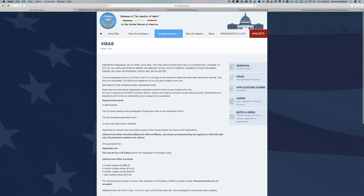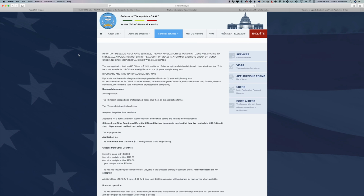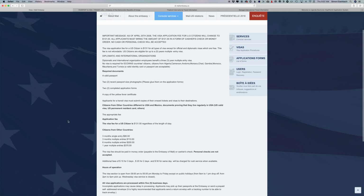As you see right here, we're on the Malian embassy's website. It's really easy. You just Google search whatever country you're going to and "visa." Being a US citizen makes it really straightforward, as the visa fee for a US citizen is $131 no matter what, and you're applying for a 5-year multi-entry visa, which is just what it is when you're a US citizen. It's the same thing for Burkina Faso.